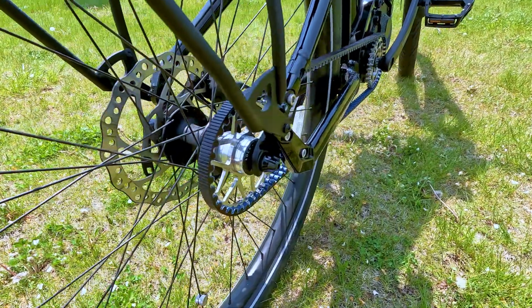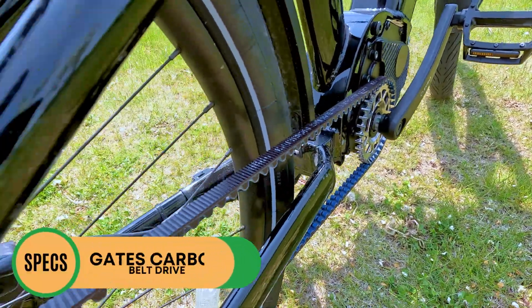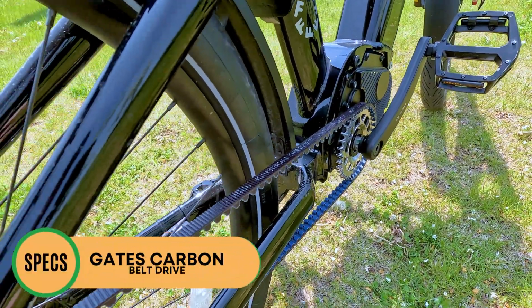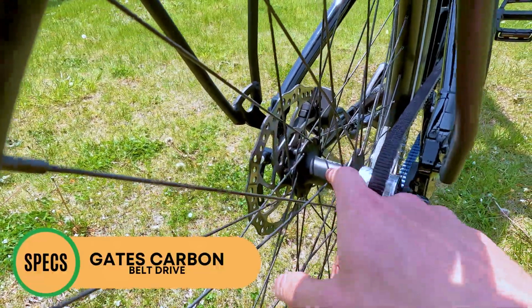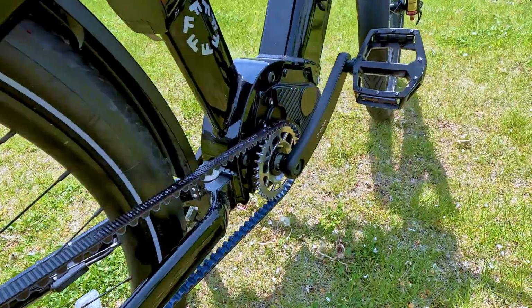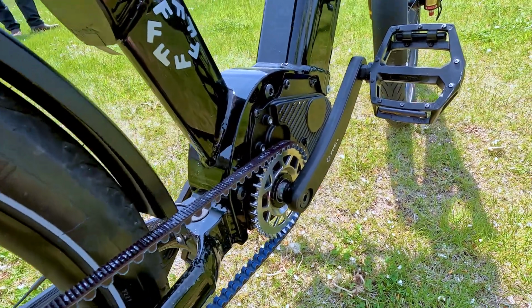Moving on to the rear, this is a belt-driven mid-drive electric bike. This is a Gates carbon belt drive, and you'll notice that there is no internally geared hub in the rear, which means all the gear changes take place in the motor. So I can't wait to get on this electric bike.